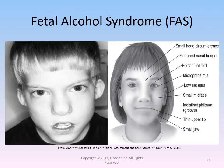Here we're seeing some characteristics of fetal alcohol syndrome, or FAS. We see small head circumference, perhaps a flattened nasal bridge. We can see low set ears, maybe a thin upper lip, or a small jaw. Several different things that we can see here. During pregnancy, women should be encouraged not to drink alcoholic beverages. We want to make sure that we're educating our moms not to drink alcoholic beverages. Excessive use of alcohol can lead to fetal alcohol syndrome. Alcohol, nicotine, and recreational drug use can cause fetal damage, and they are definitely all contraindicated in pregnancy.